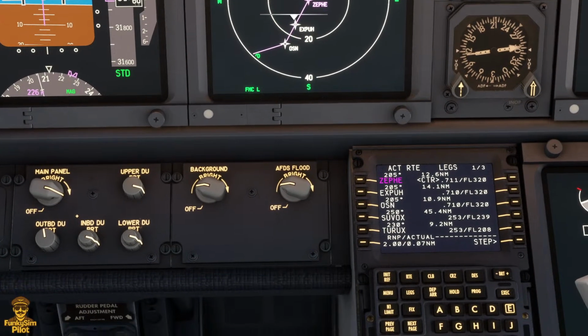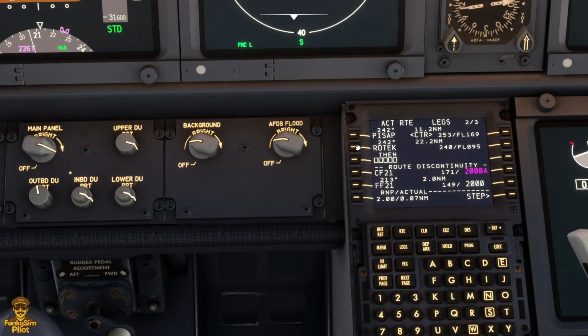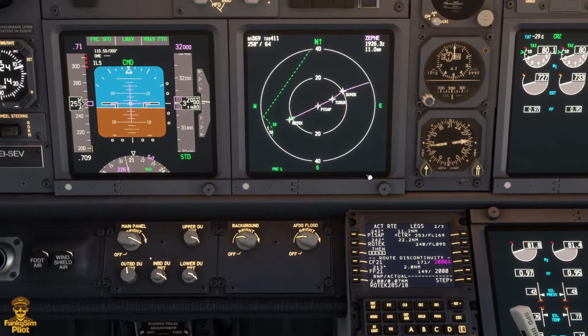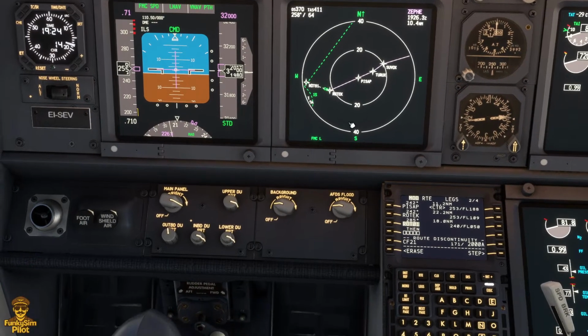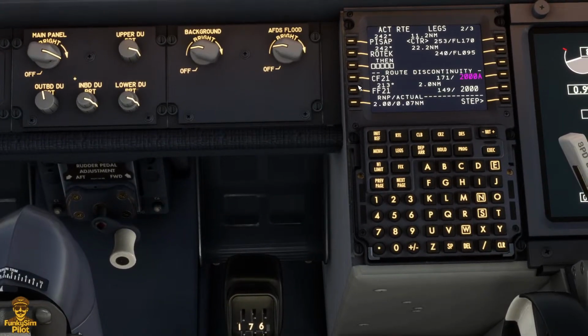So we go to the legs page, and we find ROTEK, and we click it, so it copies, and then we put in the heading. You just keep typing basically, so 285 degrees, and then you do a forward slash. In our case, let's say 18 nautical miles, and then we click that. It's right there on the line. Could maybe even just go with 17, and that's what I'll do. So erase. ROTEK 285, and then forward slash 17.